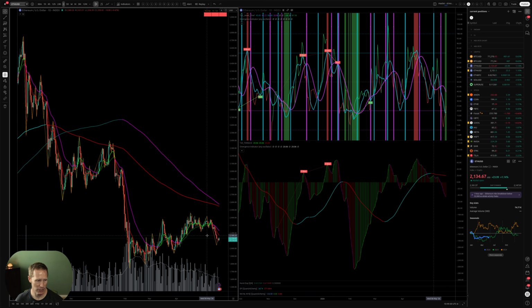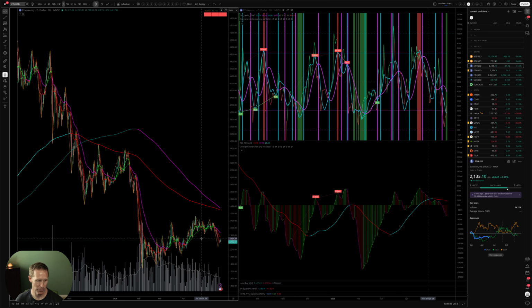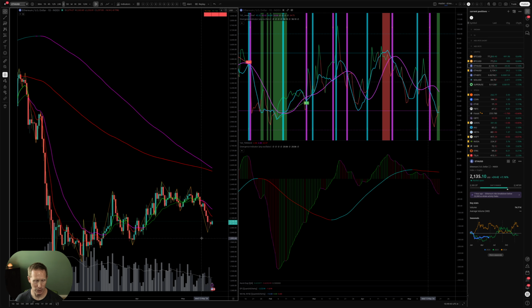Ethereum doesn't look nearly as clean here. It didn't get that ascending triangle type of look to it. You could say there was potentially a little box here, and it's kind of retesting that. I mean, you've got to fudge it a little bit if you're going to do that, so I probably wouldn't be trying to bend it too much.